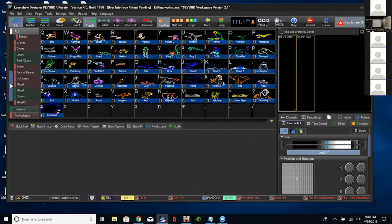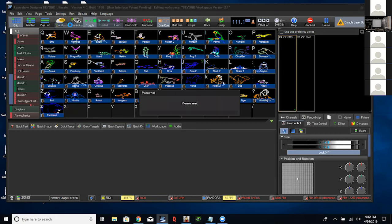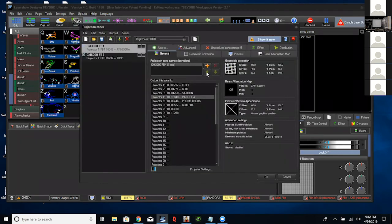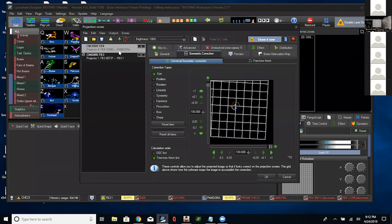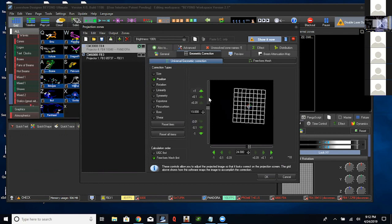So that's the cool thing about using scan systems as opposed to video projectors. You can manipulate them, and they can be on one side of the room, and you can manipulate them to where you want them to go, instead of having the projector exactly where you need it. Does that make sense? Mm-hmm. Yeah.